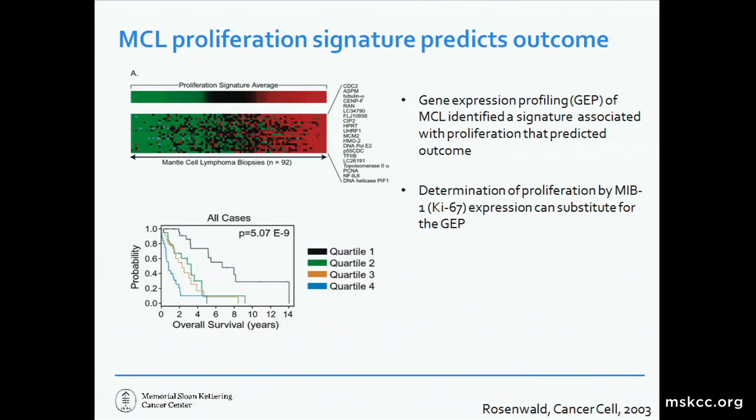The proliferation signature is also an important predictor of outcome in mantle cell lymphoma. This work, which was published in 2003, characterized 20 genes that are associated with cellular proliferation and found that high expression levels of these genes were associated with inferior overall survival, as is shown here.